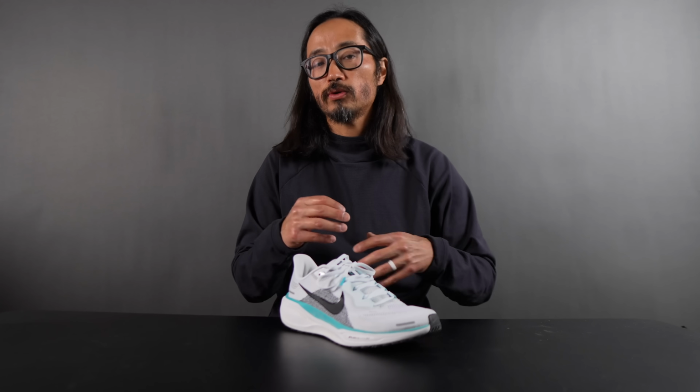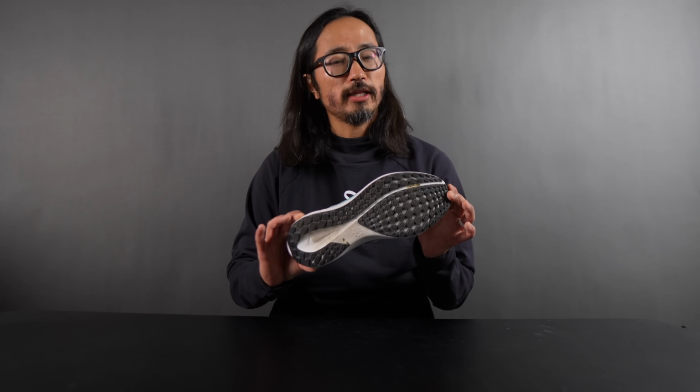Or if you're one of those younger runners that's running in junior high school or high school and you need one running shoe that can take you from cross country through the track season, this is probably a pretty solid option to take you through both the grass running that you might be doing during cross country season and even onto the track as you're doing some training.